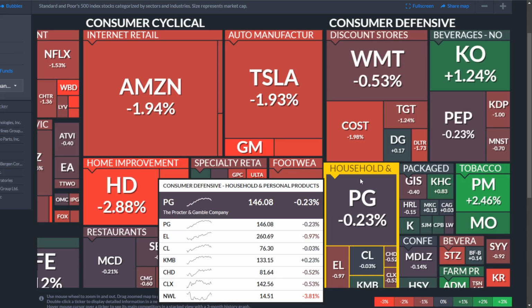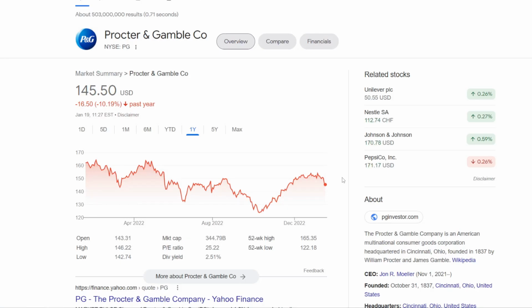Last week we made a dividend comparison on 3 names from the beverages industry, so I would like to keep on going through the same market sector, and for today's dividend comparison I've picked 3 largest names from the household and personal products industry. The first name for today's dividend comparison is Procter & Gamble, ticker symbol PG.